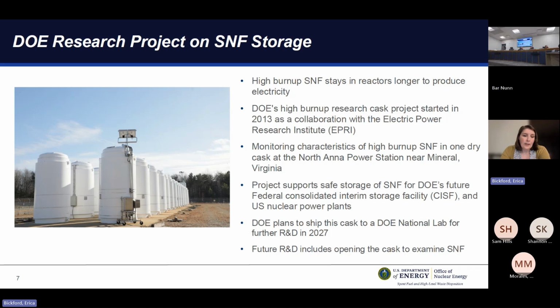There were some concerns that the temperatures inside the cask could get above a certain point that could cause the fuel to break down. Those temperatures were never observed in the measurements that we have. So that's great news for future storage of spent nuclear fuel by the Department of Energy and current storage of spent nuclear fuel by nuclear power plants around the country. But to close out this research project, we need to open the cask up, take some of the fuel rods out, and take a closer look at them.